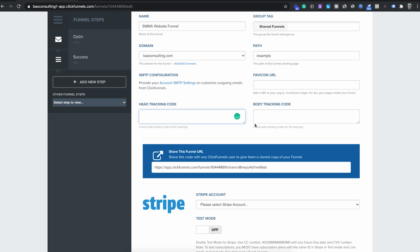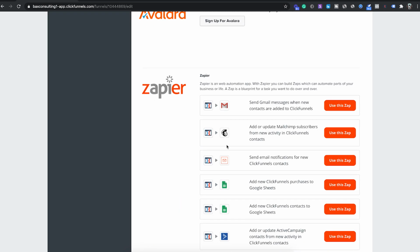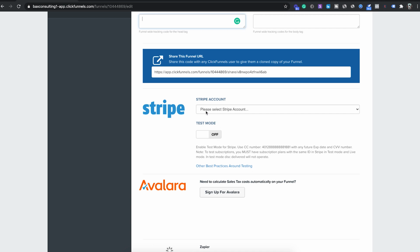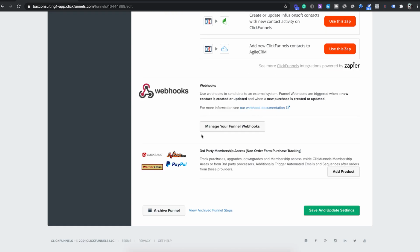Head tracking code, this is where you want to paste your Google Tag Manager, your global site tag for Google, and also your Facebook pixel. There are a couple of other sections here. I never use any of these unless it's a payment funnel. Then I put in my Stripe account there. But apart from that, I never use anything else. Once you've done what you want to do on the settings level, just go save and update settings.